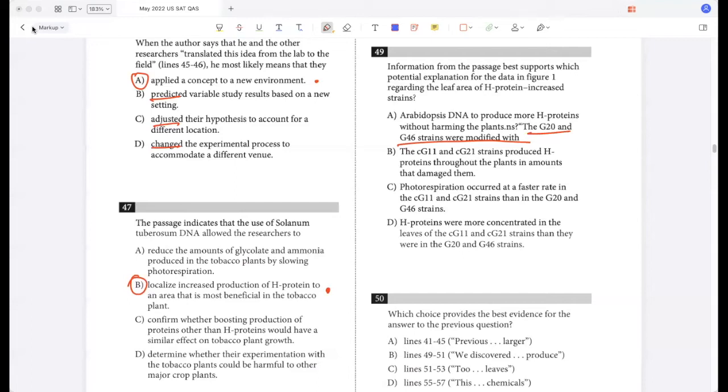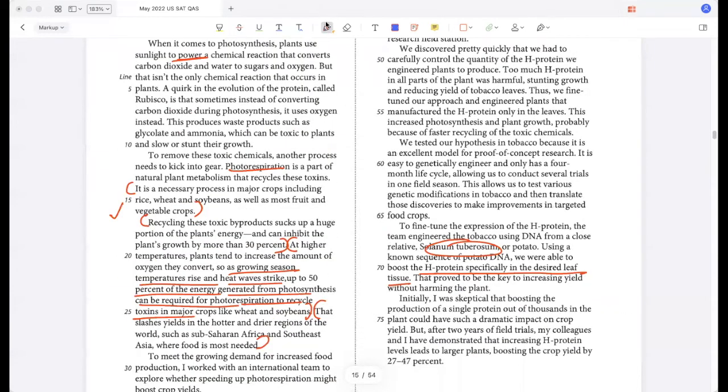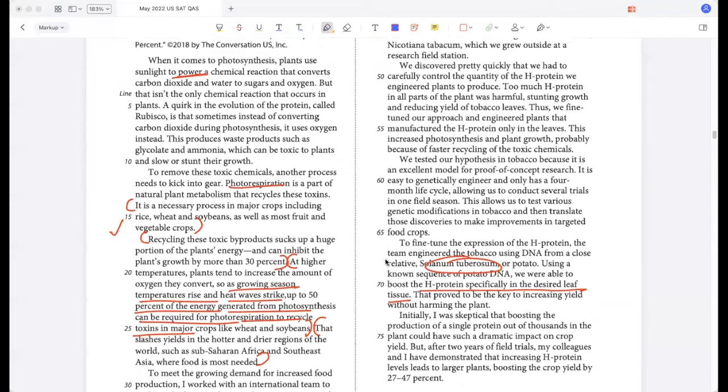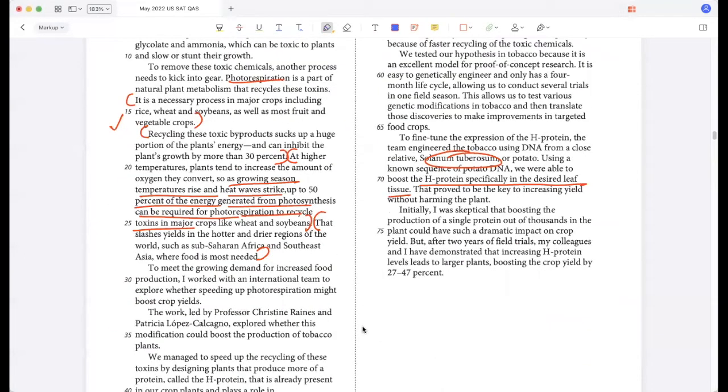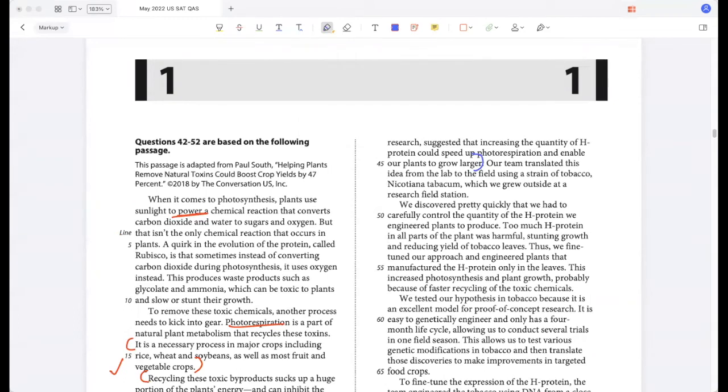Okay, seedling leaf area. I'm just going to mark the line numbers because that will give me a sense of what we are working with. I'll just mark this. Let me change the color. Okay, so we have 41 to 45, and then we have 49 to 51, 51 to 53 and 55 to 57.